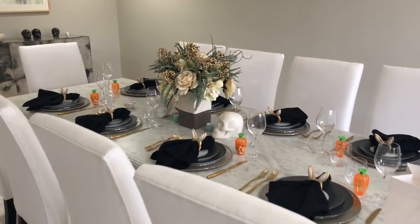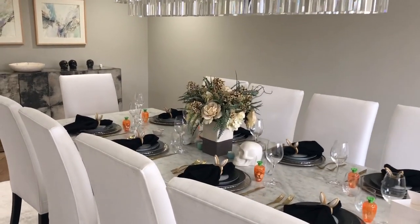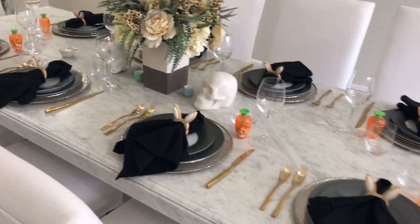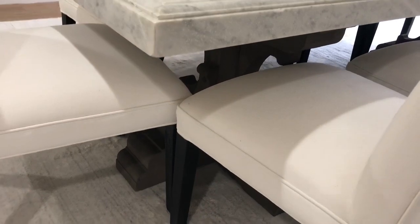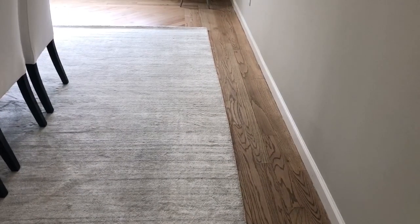I wanted my dining room to really be bright, all neutrals, whites, grays, and then some darker colors, as you can see. So I never have this table set. It's always just the plain marble table, and I'll show you the legs over here. They're wood, so you can see down here a little bit. They're a grayish wood. I got this table and the chairs at Restoration, and this rug is from, I don't even remember. I found this company on Instagram, and it was the only place that I could find a white gray rug. I wanted it really light and bright and neutral, and that's exactly what it is.